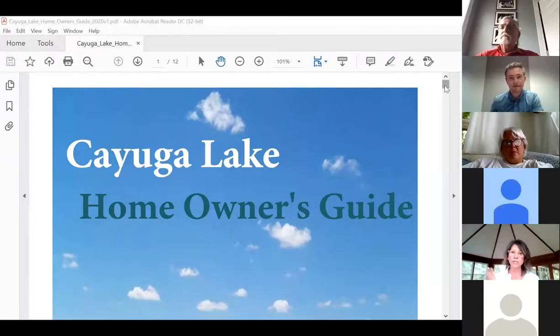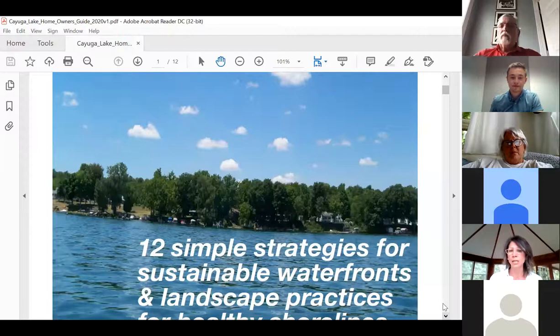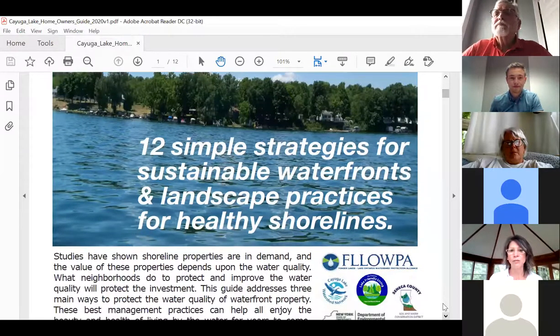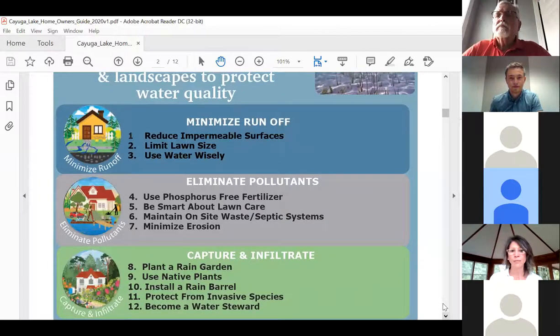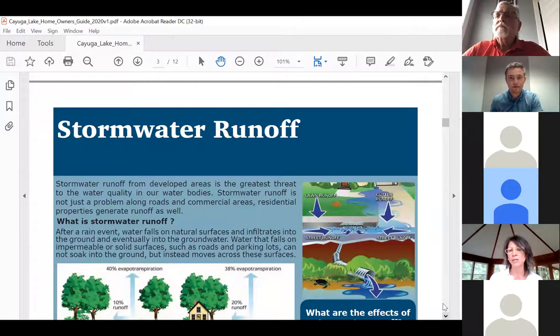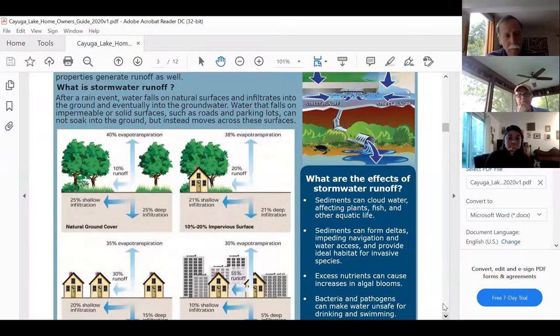All right, so I'm going to stop sharing this and show you the Cayuga Lake Homeowner's Guide briefly. As you looked at those 12 steps, it's really an outline. If you want to dig deeper and figure out what each of those means, this is the place to go. Here we have our 12 simple strategies. If you scroll down a little further, you'll see those same 12 again. Then if you continue down, you'll see how each of them is explained in greater detail, and what it means in terms of those simple and practical steps that you can take as a homeowner.